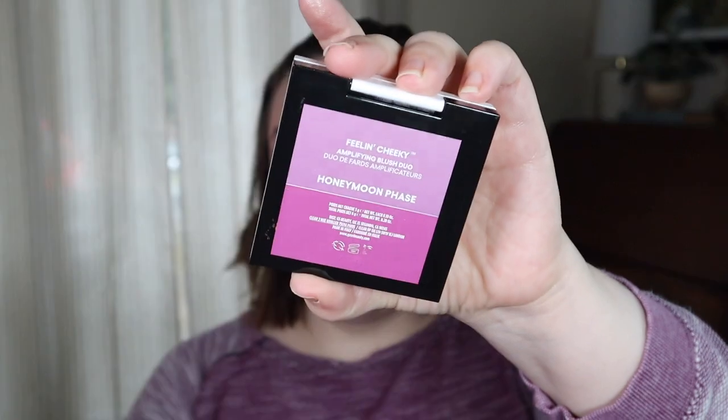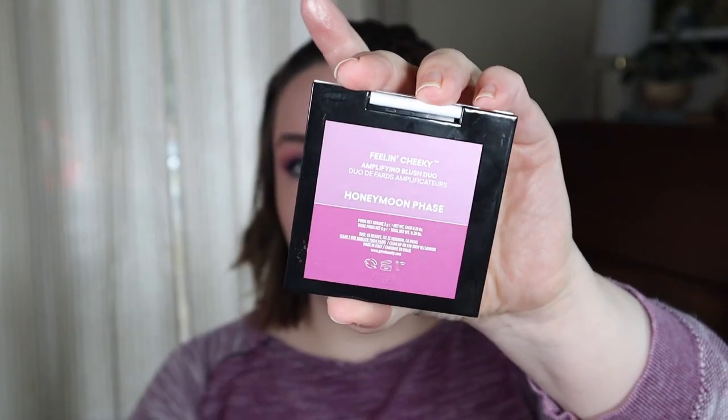The next song is It Takes Two. It Takes Two. I don't know the words. A duo product, either double-sided, duo palette, etc. And I am rolling in one of my newer Give Beauty products. This is the Feeling Cheeky Amplifying Blush Duo. And I have the shade Honeymoon Phase. Isn't that cute? Reminds me of my honeymoon. We went to Maui.